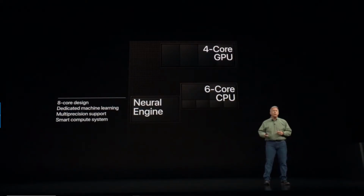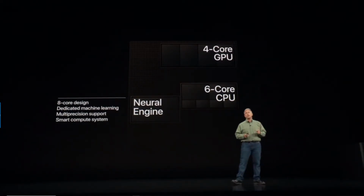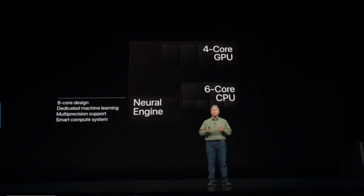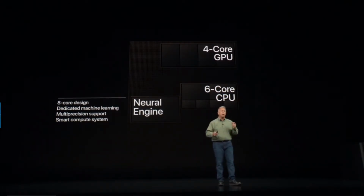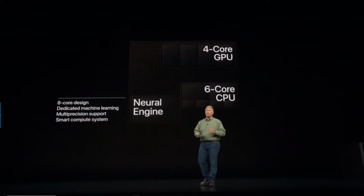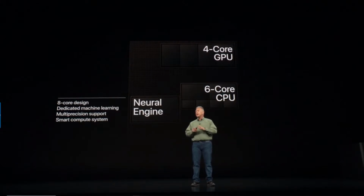This is an 8-core dedicated machine learning engine to power all that great machine learning software on our systems. And it has a smart compute system. What that means is it's able to analyze the neural network data and figure out on the fly whether to run it on the CPU, the GPU, or the neural engine. I mean, this is breakthrough, and the performance is unmatched.